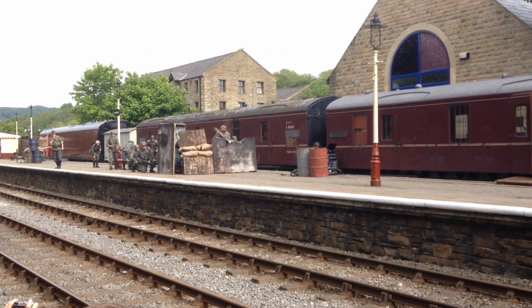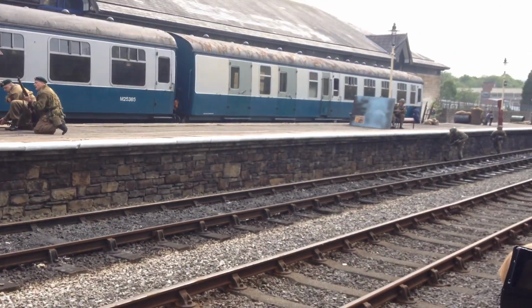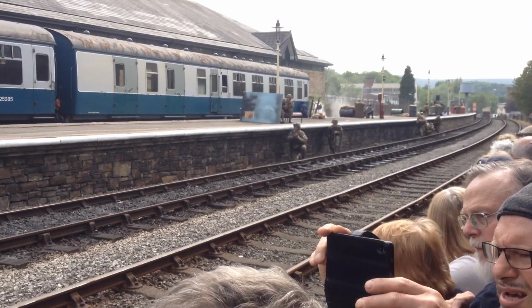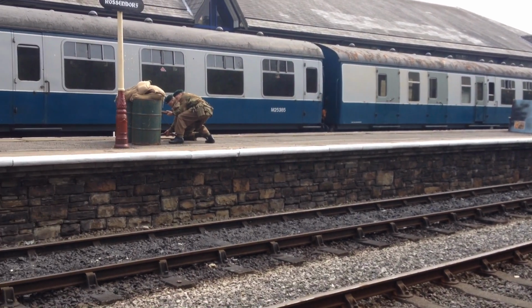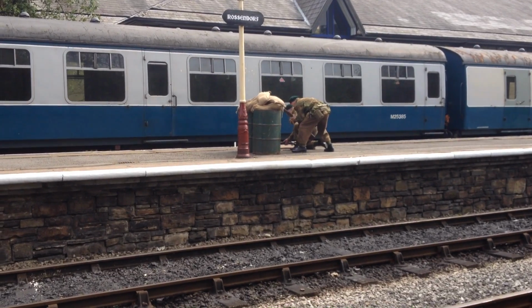Now, as well as the machine gun, you see the Germans have got what's called a Panzerschreck, which is called the Tank Terror. This is a rocket-propelled grenade, basically it fires a missile, and this will fire... Oh, what's happening here?